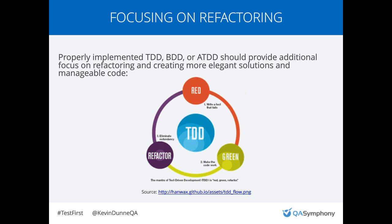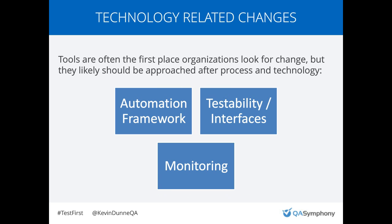And then the final section that we're going to talk about is technology-related changes. I know there are plenty of webinars out on the web, both in the past and coming up in the future, around different automation frameworks and how to choose one that best fits your BDD or ATDD process. We've really tried to just hit on the high points in terms of what technology changes would come with doing a more test-driven approach.